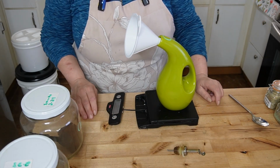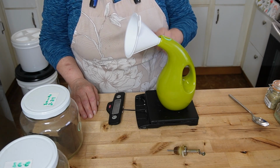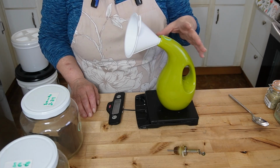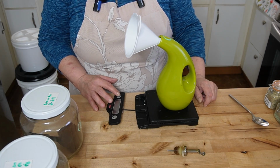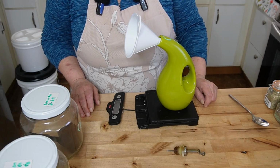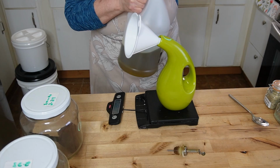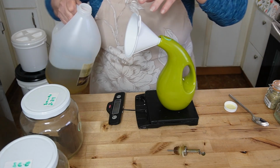We're going to go ahead and fill up our olive oil. I put it on the scale because I can't see inside and I always spill out. It holds a pint, which is 16 ounces. So that's what we're going to do. Very slowly fill this up to 15.5 ounces so it doesn't spill out.